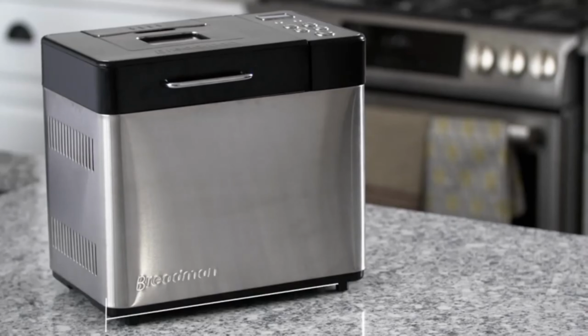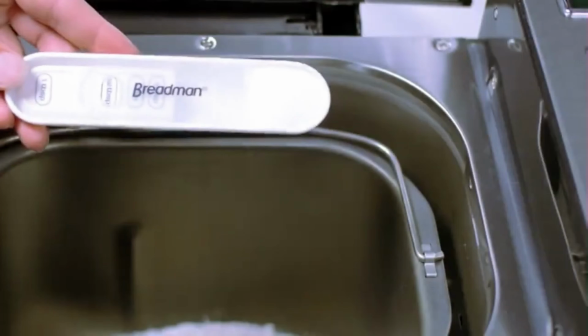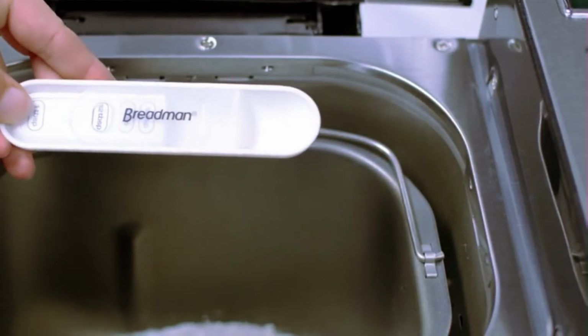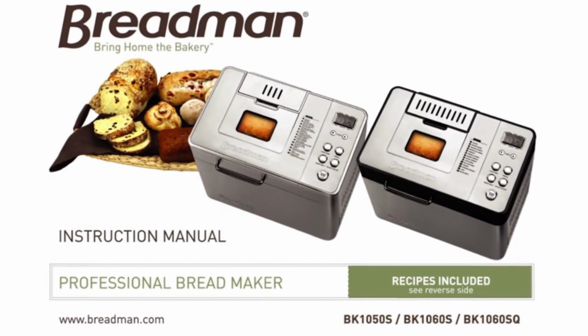The dimensions of the unit are 13.5 inches wide, 8.5 inches deep, and 12 inches tall, so it fits in almost any kitchen setup. The included accessories simplify the baking process. The measuring spoon and cup are essential for adding accurate ingredients. The recipe book has great tips for choosing the right baking cycles, using the right ingredients, and so much more.